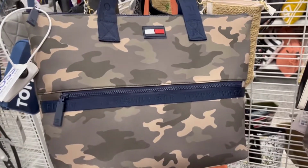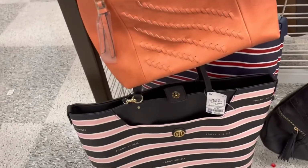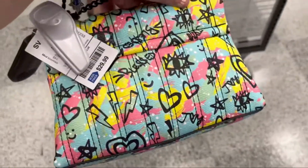$39.99. Kind of like a camo. Tommy, again, $29.99. I mean, they had some really cool different prints than what I normally see. Nine West. It's kind of a funky purse. Almost looks kind of like a Betsy Johnson inspired. $29.99.